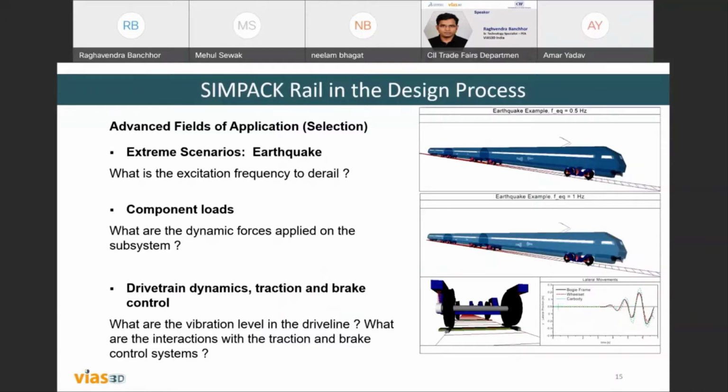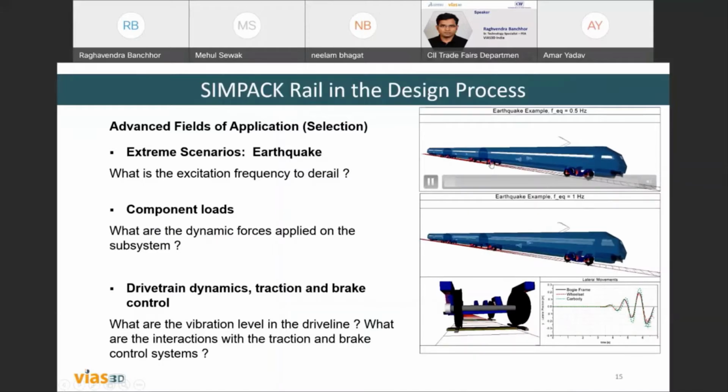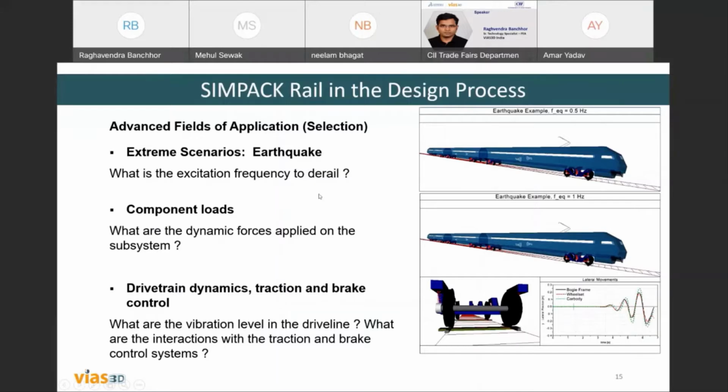There are certain extreme scenarios that need to be accounted for while developing the product. What you see here is an earthquake analysis with a certain frequency, 1 hertz. You see swinging, just moving laterally. This is very important in a country where earthquakes happen quite often, like Japan and some of the island countries. These load cases are very important and prominent, and that can be done here. In a railway you have a lot of components, the suspension, air spring, and so on and so forth, so these component loads can be analyzed here.